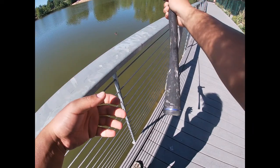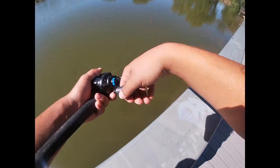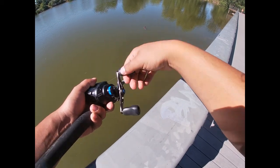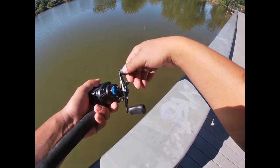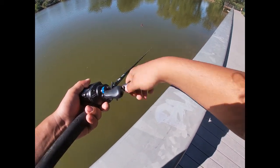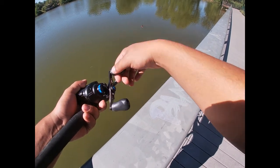Alright, y'all. We are out here back at the pond where I broke off that lipless. With a new camera, rejuvenated attitude, we're gonna get ourselves a fish on this little fluke. Using it as the trailer for a chatterbait right now. I think that's probably gonna be my best bet at getting bit.